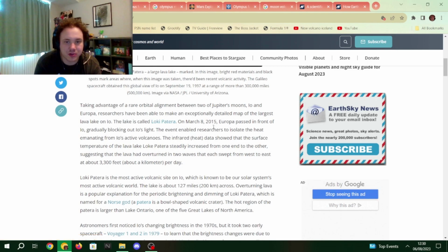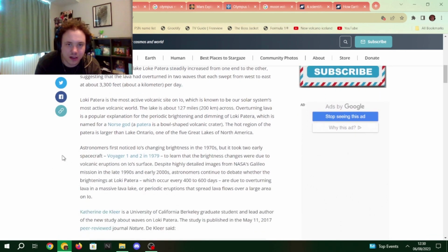On the 8th of March 2015, Europa passed in front of Io, gradually blocking out Io's light. The event enabled researchers to isolate the heat emanating from Io's active volcanoes. The infrared heat data showed that the surface temperature of the lava lake, I should say Loki surely, rather than Loke, Patera, steadily increased from one end to the other, suggesting that lava had overturned in two waves that stretched from west to east at about 1 kilometre per day.